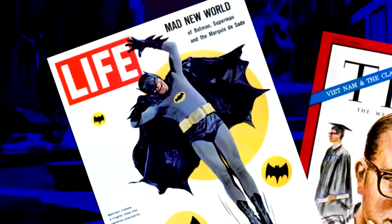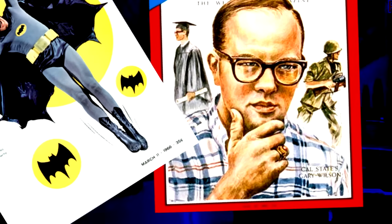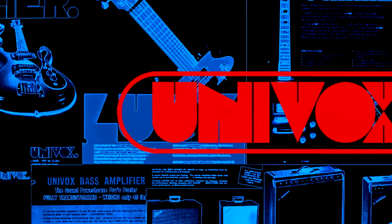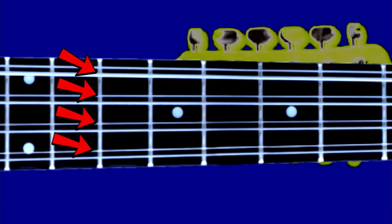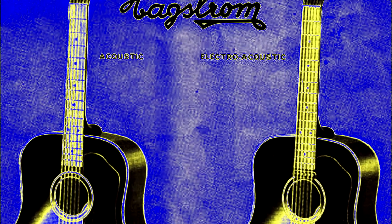So 1966 came and a design idea sparked over in America, more specifically at Unicord, the company behind Univox amps and instruments. Businessman Ernie Briffel thought about building an 8-string bass. That's 4 strings plus a higher range double set that emulated the sound of a 12-string or a mandolin. It was to be the world's first 8-string bass.